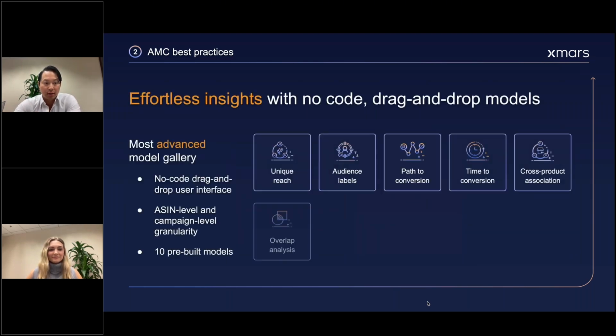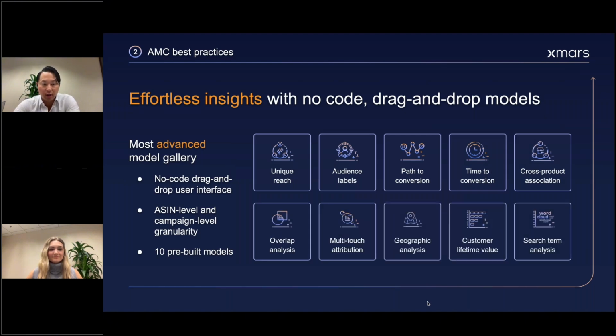So we touched upon the tools, but to highlight the 10 comprehensive models, you'll see here some of the unique ones, where path to conversion is probably everybody's initial introduction into AMC: hey, is my upper funnel working? Is my upper funnel driving performance? And so we have a path to conversion model that is one of our most popular models. Talked about cross-product association, talked about customer lifetime value.